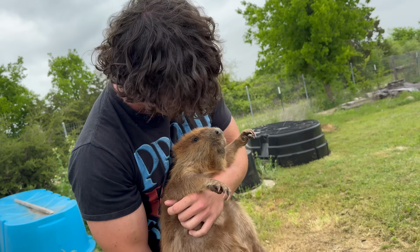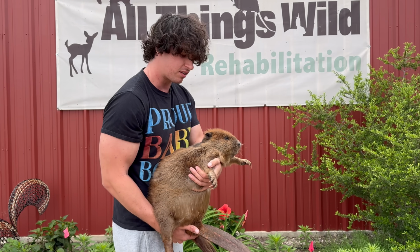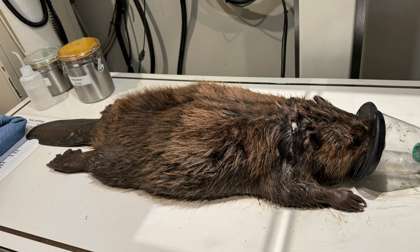Justine Beaver. No, he's a boy. Yeah, that's a man. Don't emasculate him. His wound is almost completely healed. But this little guy came in with a bow fishing arrow sticking out of his neck, if you guys remember.